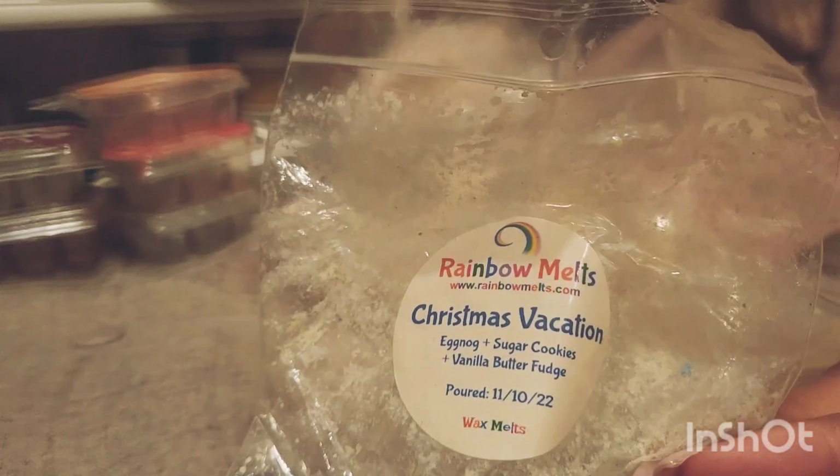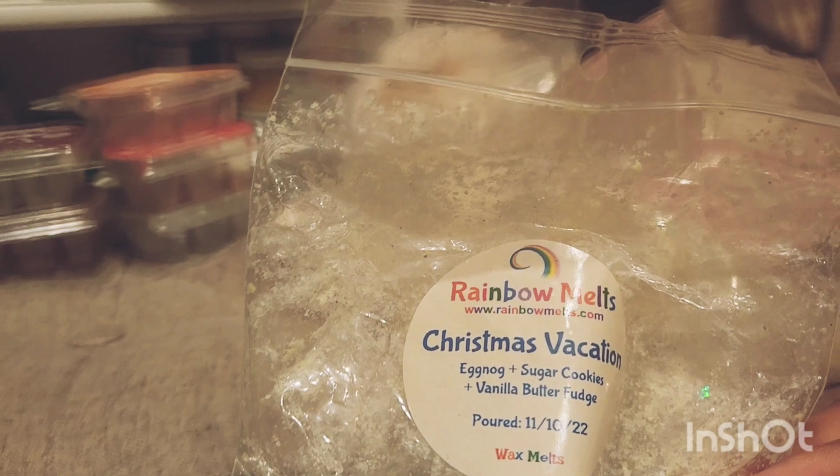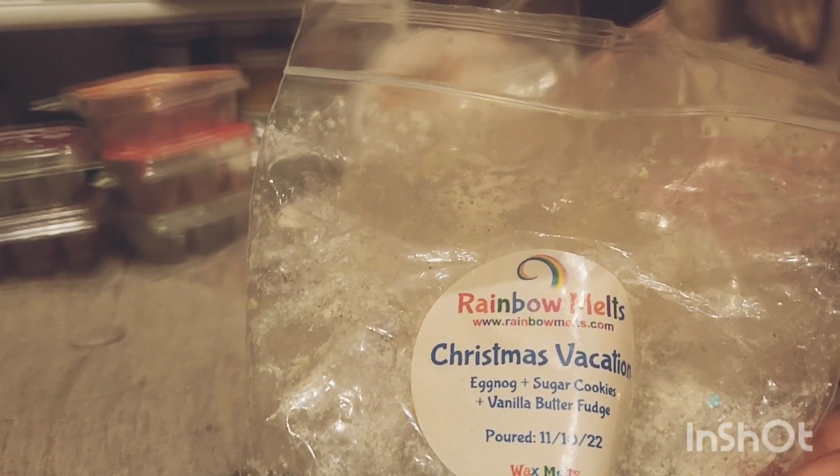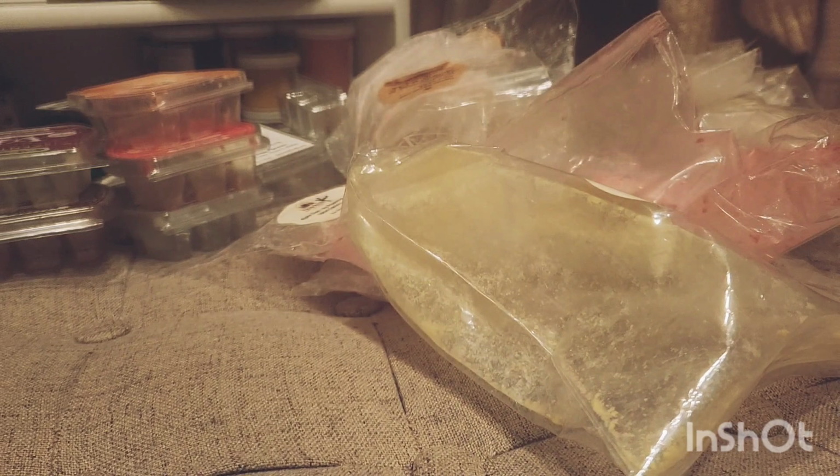Christmas Vacation. This is eggnog, sugar cookies, and vanilla butter fudge. This is so nice. I love Rainbow Melts eggnog. It's really good. This is just a good bakery eggnog scent.